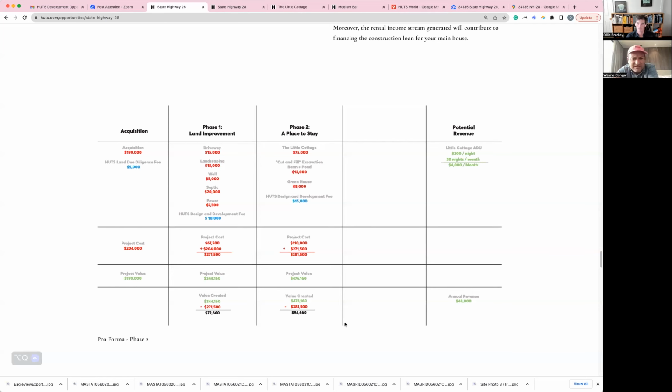At the same time, it's a small outlay of a usable building, and like all of this, each of these steps should be equity positive. The $75,000 you spend on building the small ADU should yield some equity and yield some revenue. And I think we're showing that in each of these stages of the pro forma.